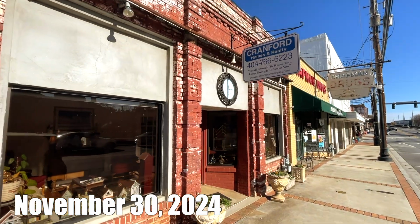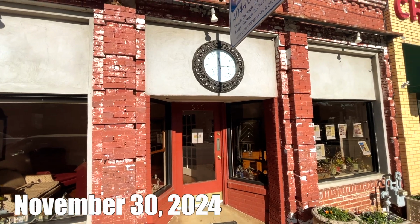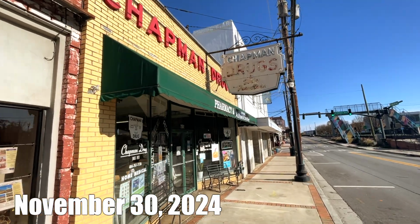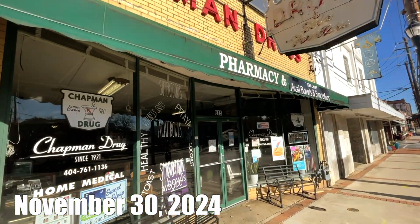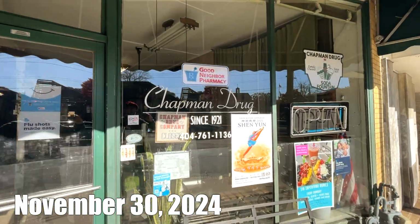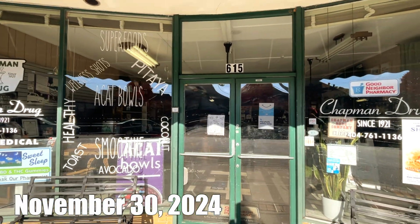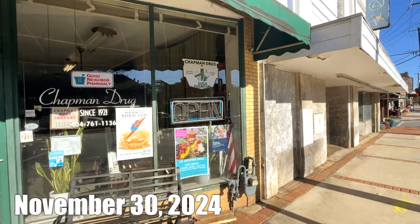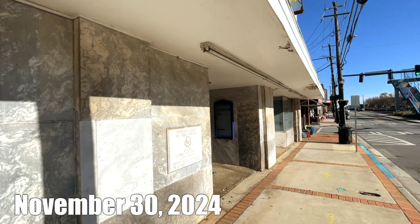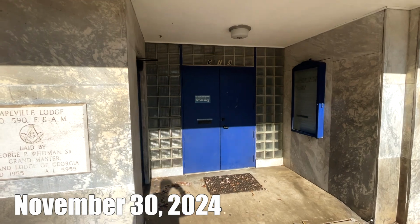This is Cranford Realty now, but I can't remember what used to be at 617, but this was also a department store. And of course, good old Chapman's Drugs at 615 since 1921. So they're going into 104 years old in this location. Still owned and operated by the family. Derek Chapman, a lovely man that I love to go in and chat with. The Masonic Temple is still here. I've been here 7 years. I've literally never seen a human being come or go, ever.